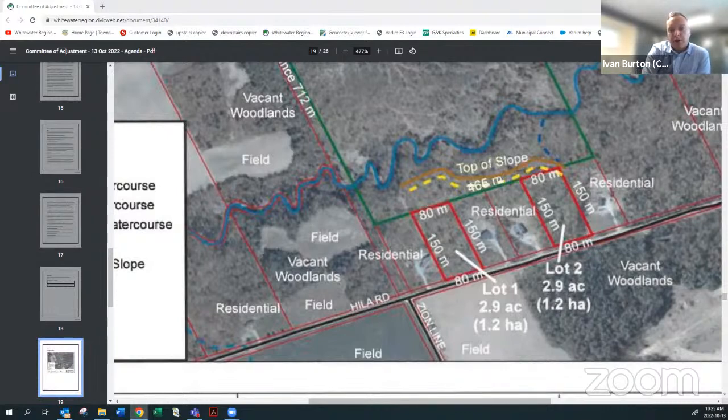Number 3, road widening, so that the surveyor confirm the road width of Hyla Road in front of these two severed properties and confirm that they are in fact 20 meters wide. Number 4, that the owner do the karst inspection. Number 5, that the owner do the wildland fire site review.